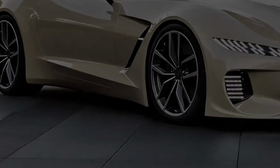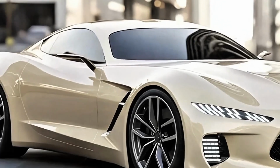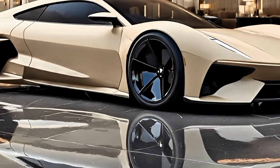Engineers worked magic balancing the Grand Sport. Between the standard Stingray and the wild Z06, it's a perfect middle ground. A track-capable beast that's still comfortable enough for a cross-country drive.